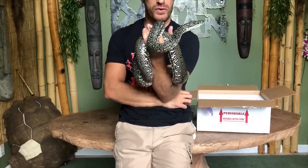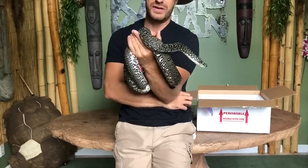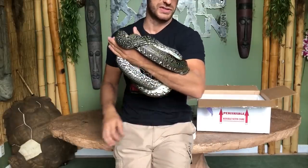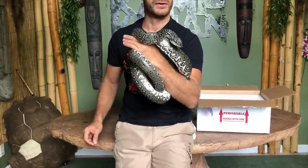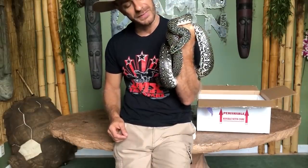I would love to get a male for her, but at this point we're going to put her in with Colin. There is a natural intergrade in the northern part of their range with coastal carpet pythons, so it's no big deal. If they do have babies, they'll be crosses, they'll be coastal diamond crosses, but I do want to locate a male for this female here and hopefully get some babies out.